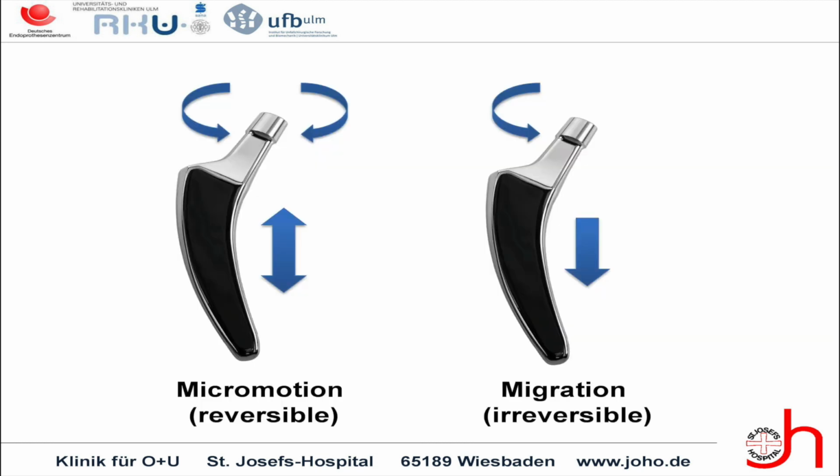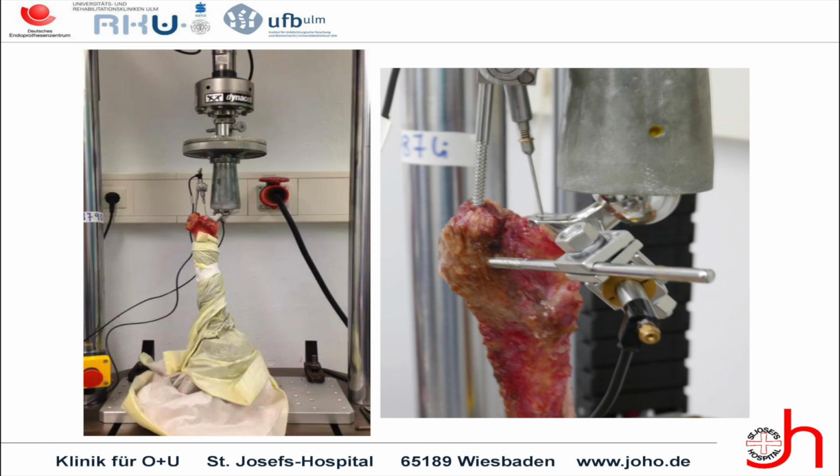So what did we measure? We measured the micromotion, we measured the migration. The micromotion is reversible. It's just with every load cycle, there's a certain movement in the stem, but it's reversible, and the migration is over time the movement from one point to another, which is irreversible.